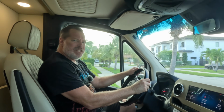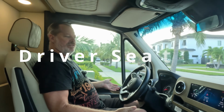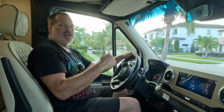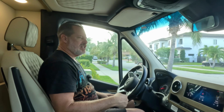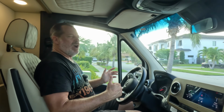As far as the Sprinter chassis goes, this is a very comfortable driving position. I'm 6 foot tall and I can sit with my feet on the ground. Some of the features that this van has, one of them is adaptive cruise control. And I didn't think I was going to like it, but I'll tell you what, adaptive cruise control is a lifesaver when you're driving for hours and hours. You don't have to have your feet stretched out on the pedals. Your circulation's better. It's a very good driving position.